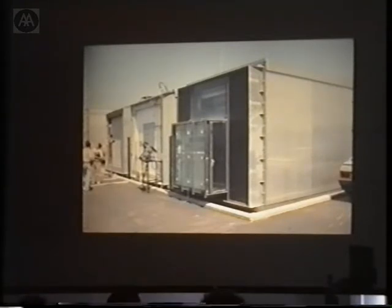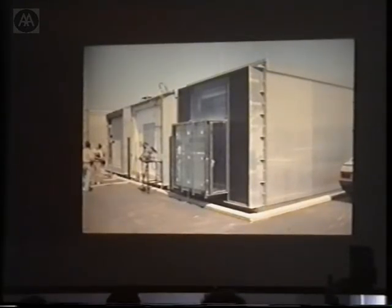And this is the first stage of tests in a test cell in Catania, where you have two English summers every year as opposed to one unreliable one here in England. So you can test the performance of the wall. And we really tested the ventilated facade with blinds.